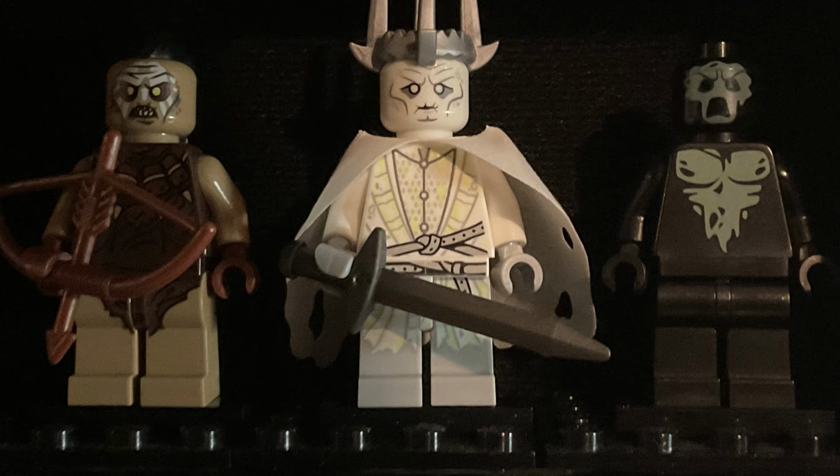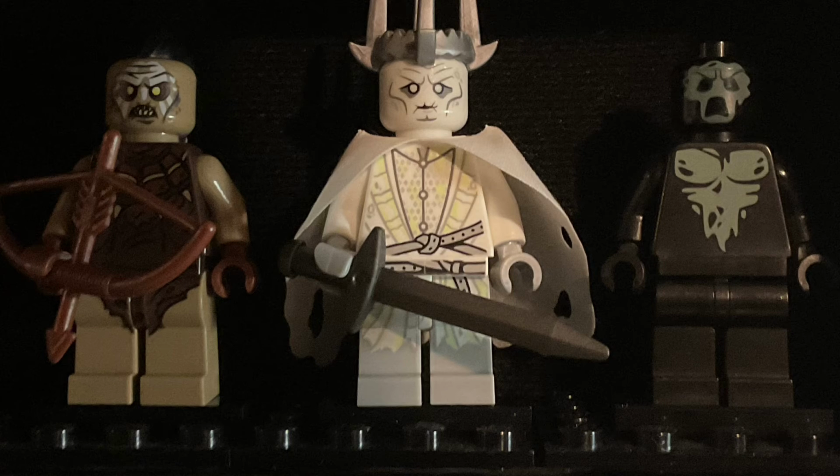If you army build these guys, if you line them up in the dark, it's really cool to see them light up when you turn off the lights. So highly recommend picking up this figure if you haven't already.